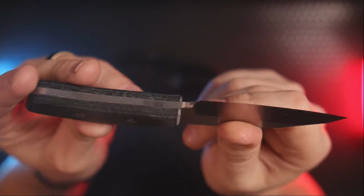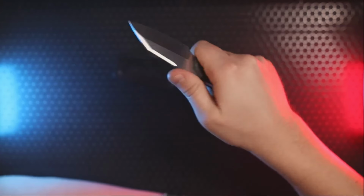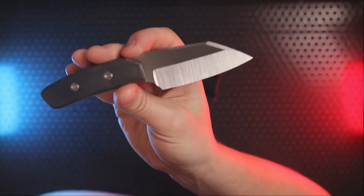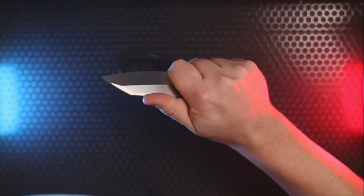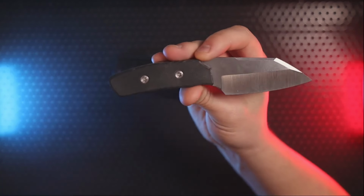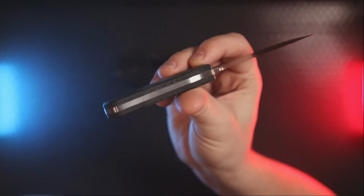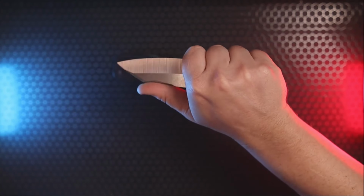Check this out. He knocked down the edges right there because that's where your finger runs up. So when you are bearing down on the knife, it's not uncomfortable. There's no unnecessary sharp edges. It just feels super comfortable. Now, part of that is due to these black linen micarta handle scales, but the other part is just due to the overall geometry of the handle scales in relation to the blade.